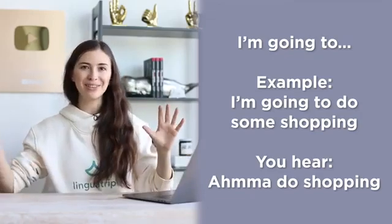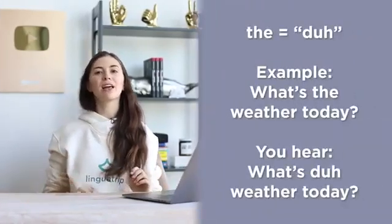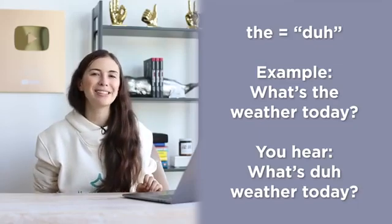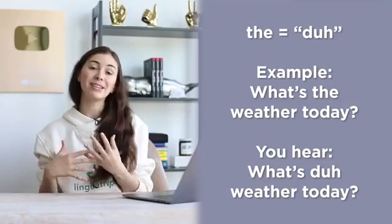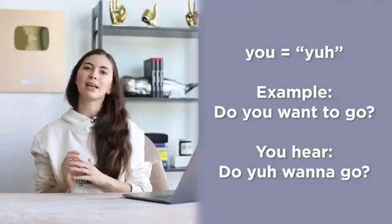So what Americans do, they take those smaller words and they pronounce them in a way that is easier for them in daily speech. For example, the article the is pronounced like thuh. What's the weather today? They don't say thee weather, they say thuh weather, because it's easier. Oh, what about the weather report? You sometimes sounds like ya.